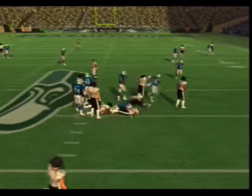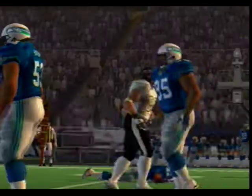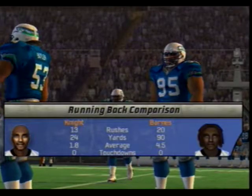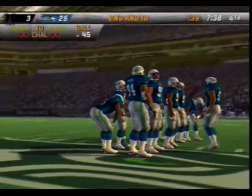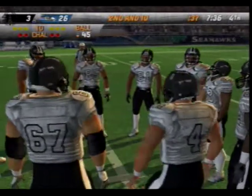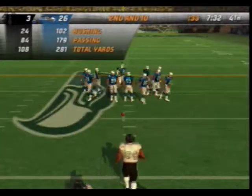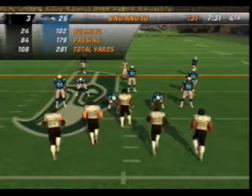Hand it off. We'll feel that one tomorrow. The offensive line just hasn't opened up many holes for the running back. He's really having a tough time out there. So it's second and 10.